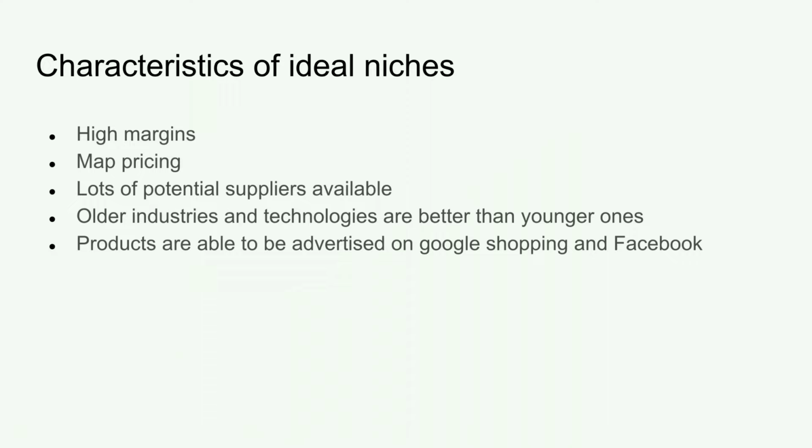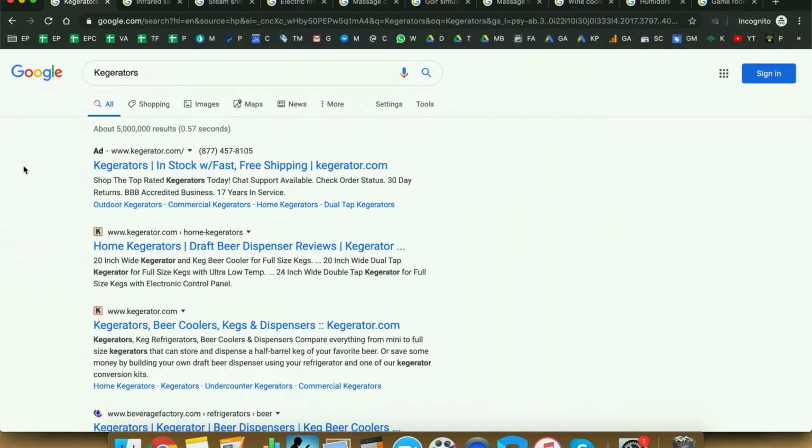All right, guys, so with that said, let's get into my top 10 products list. I'm going to share my screen with you now, and what I'm going to do is go over the top 10 niches, just searching them in Google so you can kind of get an idea of what they look like and the different websites that are selling them.